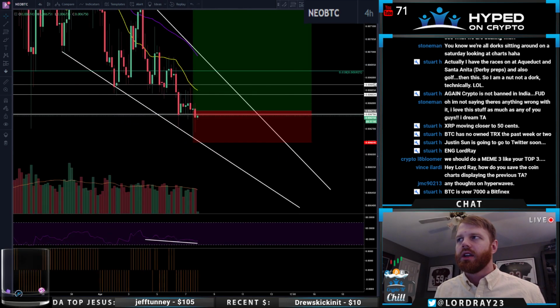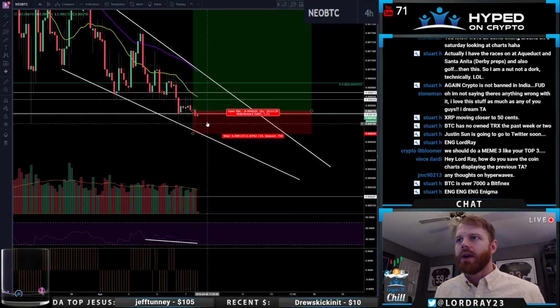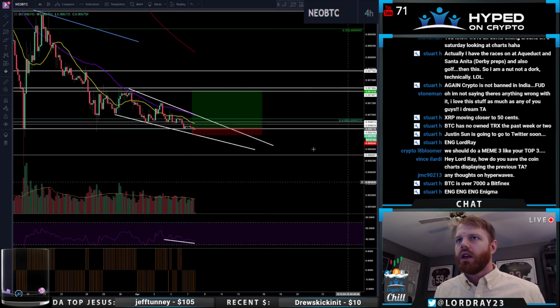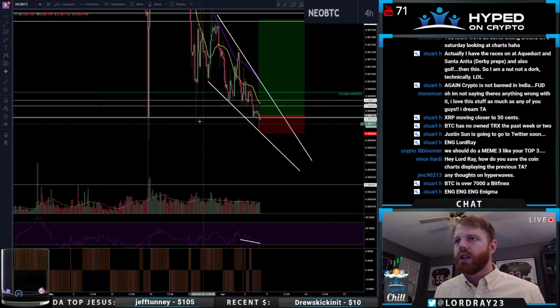But here's the thing. The wedge pattern, as long as we stay within this wedge, keep bouncing along, I still think these are good buying areas for this coin. Really do. It's been beaten down so much and you're still above this level. Let's plot that.